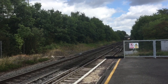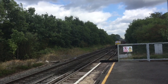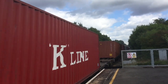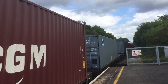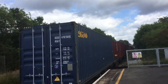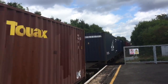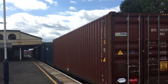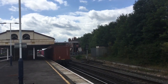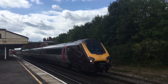Back to the Freightliner class 66 now. Formed of 66528. Michael Elliott, nameplate. And we also have a service from Bournemouth to Manchester Piccadilly, formed of 220022.